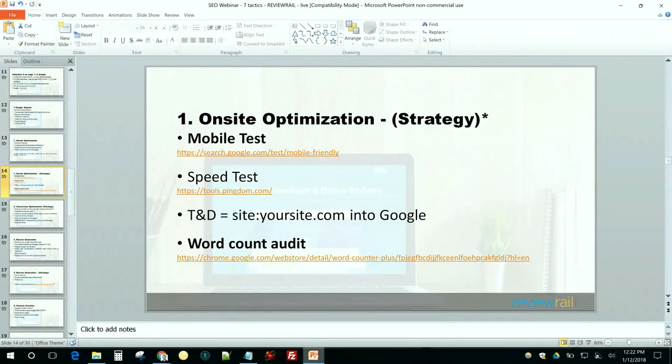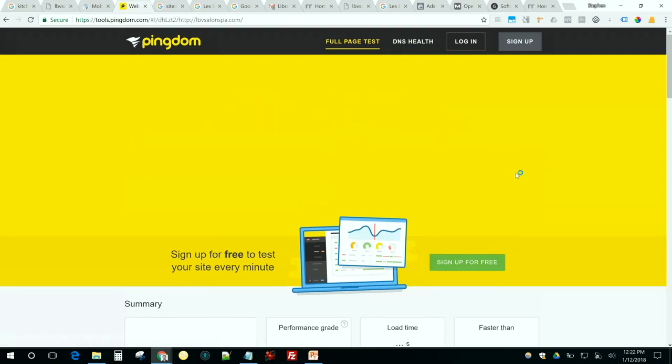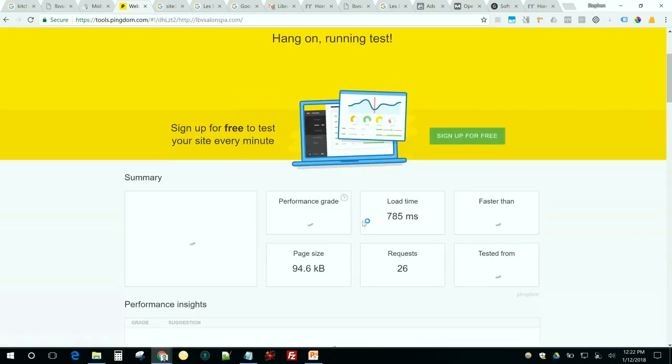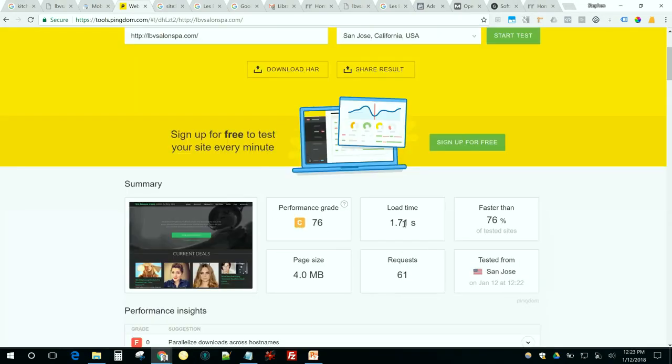Now the next thing is a speed test. That's this tool right here. Put in your website, pick any one of these locations, click Start Test, and it's just going to see how long it takes your site to load. Again, 3 seconds. If it's 4 seconds, that's okay, but try to get below 3 seconds. I would usually run this a couple of times and then take the average. This one is 1.7. I did this yesterday and it was like 5.6. So do it a couple of times and take the average.